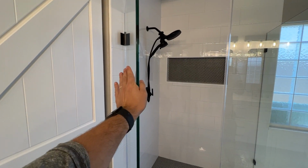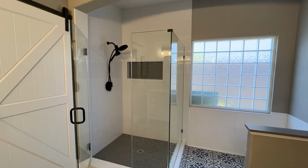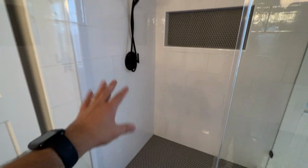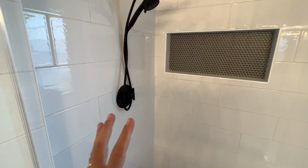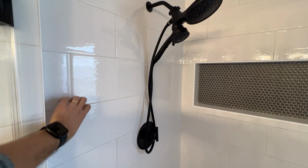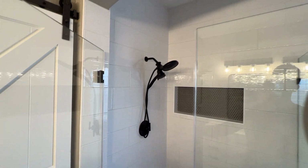3/8 of an inch glass also in here. Seamless glass, love it. Not much to say about this one. Pretty much the same penny tile on the floor, giving a little bit of an accent. You still get that Spanish look, keeping it pretty much the same throughout the house. And then we have right here that handmade tile that I kept the same. All the black fixtures also added right there.